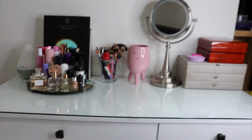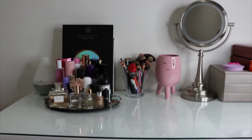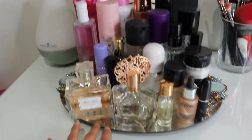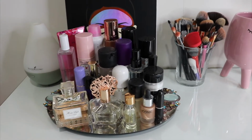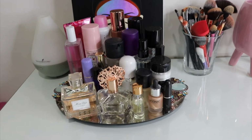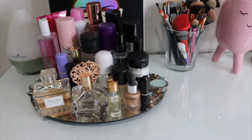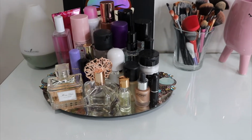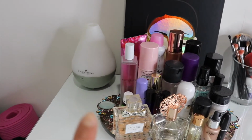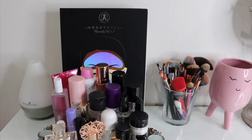So let me actually show you what the dressing table looks like right now. But basically the top, I'm still keeping everything the same. I really like having this little glass holding thing right there, just because these are like some of my perfumes that I use on a daily basis, and those are also my setting sprays and just a few liquid type of products that I literally use every day. So I like to have those on display, and also because they're just easier to grab. I do have my diffuser, my Anastasia Beverly Hills contour collection book.